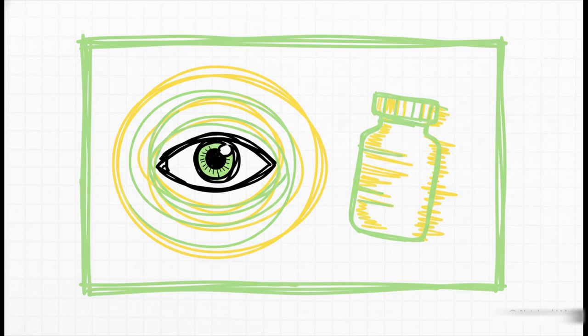This is a textbook case, a classic presentation. That combination of nausea and especially those unique visual problems, like seeing yellow or green halos, are hallmark signs that the digoxin level in their blood is way too high and they need immediate medical help.